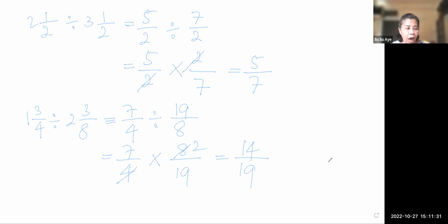Question: work out 3 by 4 divided by 2 by 3. The division sign will change into a multiplication sign. 2 by 3 becomes 3 by 2. Cancellation: 3 3s are 9, 4 2s are 8. So 9 by 8, which as a mixed number is 1 by 8.